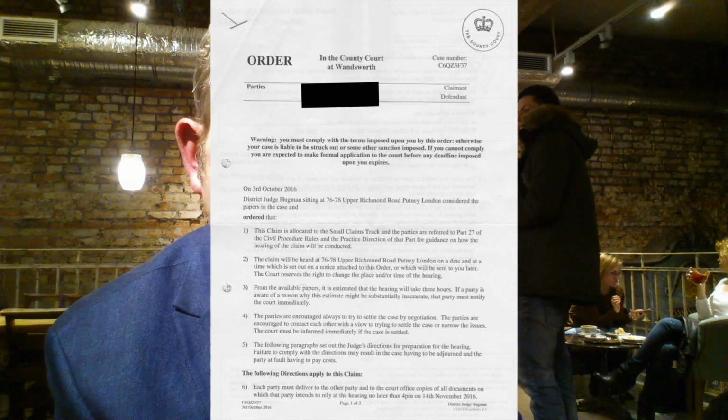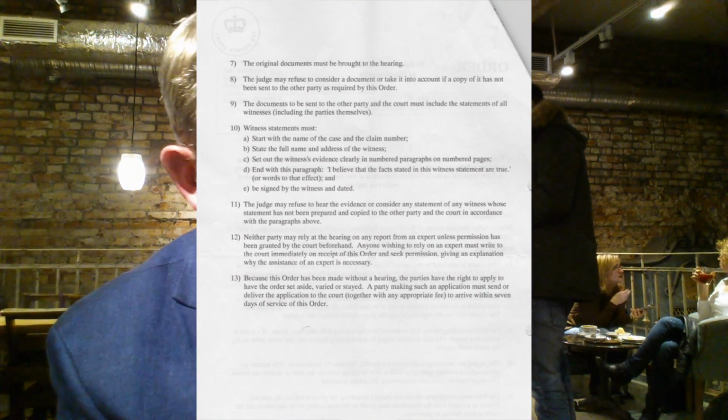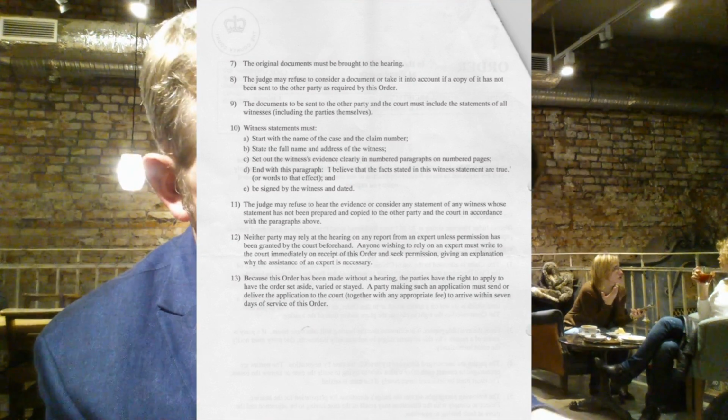It allocates the claim, for example, to a particular track, a small claims track. It puts down deadlines for when evidence must be exchanged between the parties. She was actually in breach of one of these items, and there are a lot of numbered points on this court order, which was sent months before this hearing. So we were able to make another procedural point.